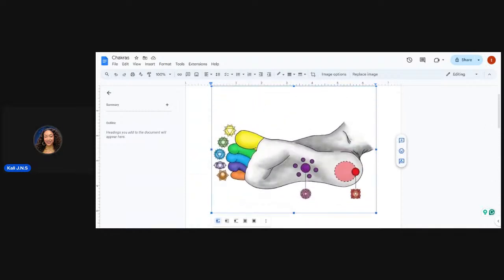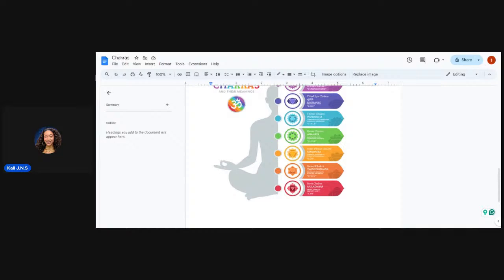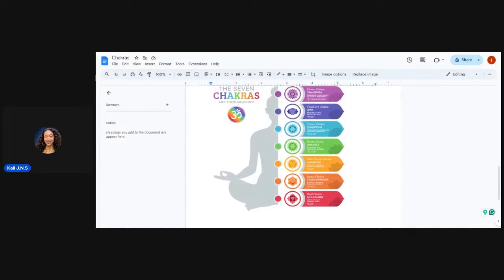Now, the next toe that we have, the middle toe, that's Vishuddhi, and that corresponds with your throat chakra. Now, remember, your throat chakra relates to your communication abilities, your expression, your creativity, your inspiration, and your ability, your heka. That's your voice.